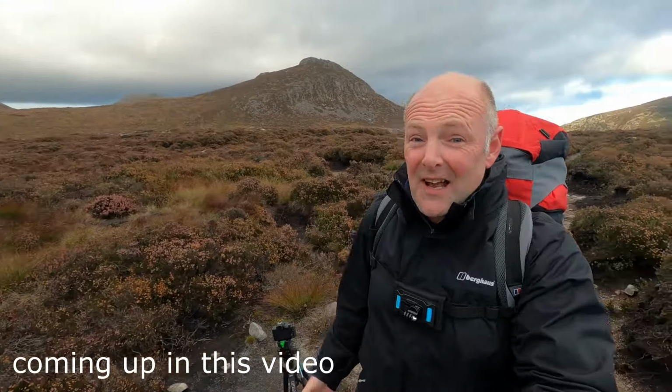Skies speckled with blue behind it, it is just gorgeous.